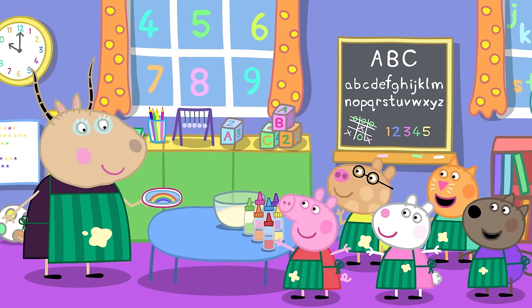Can I try next? Yes, use this cue stick and push the puck into the triangle. Oh, it didn't move very much. Why don't you try giving yourself a running start? Good idea. Peppa is taking a big runner. But the sand is very slippery. I didn't get any points. Not to worry. It's about having fun, not scoring points. Besides, no one is an expert their first time.